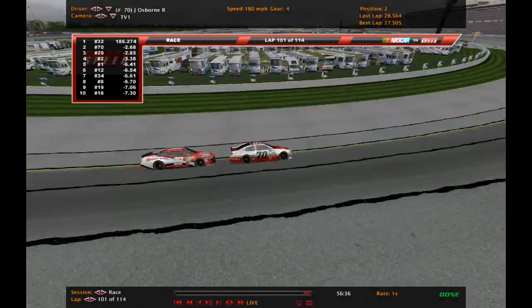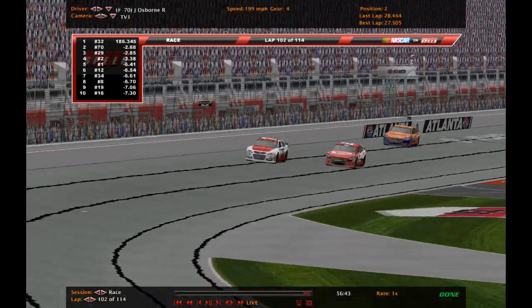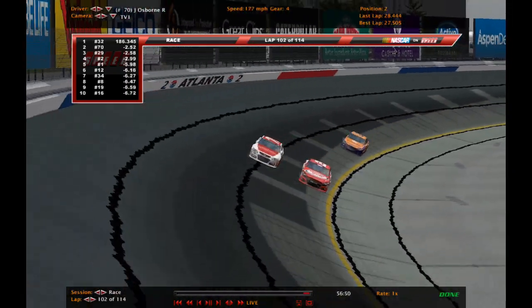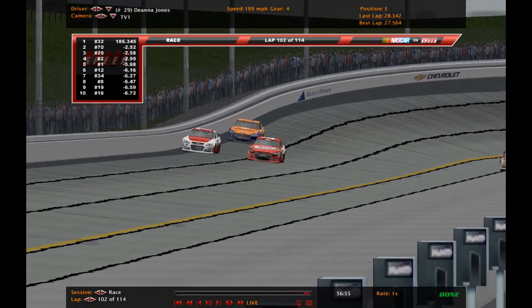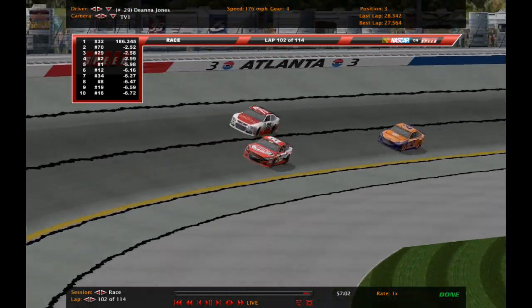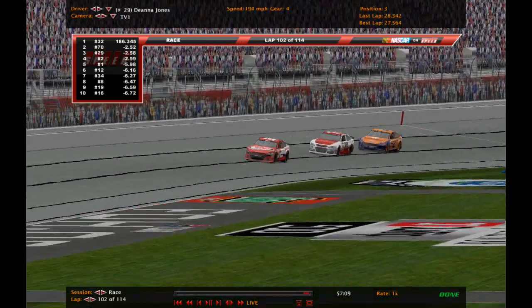If Jones is going to make a move for second place, now would be the perfect time to do so. And there it is. There's the move. This is for second. There's Sanford slowing down off turn 2 on the apron. Deanna Jones will clear Osborne for second place. Osborne will fall back down in third as Dylan Young comes off the corner in fourth.